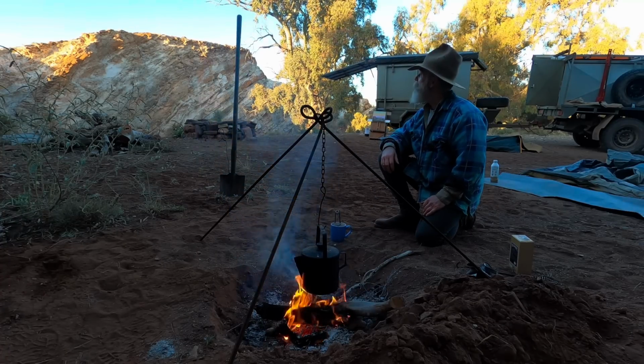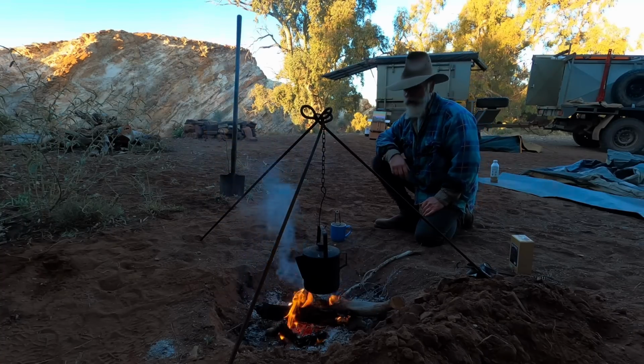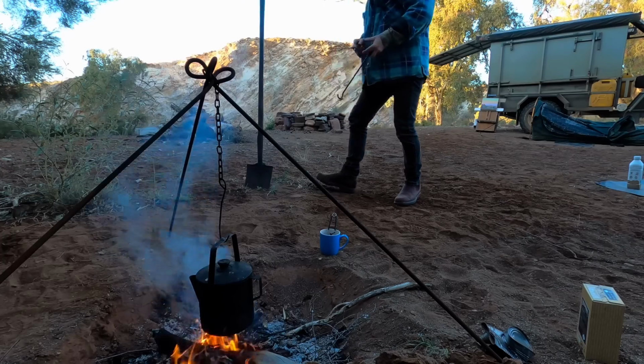Wow. Just look at that. Look at that beautiful light and shadow over there on the cliff. Fantastic. Right, we're on the boil.